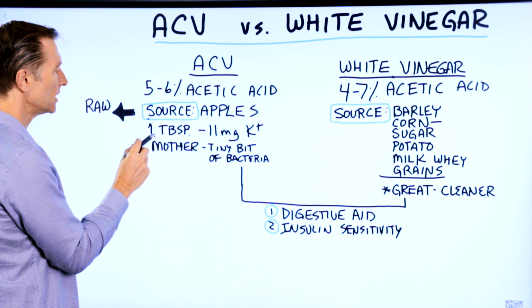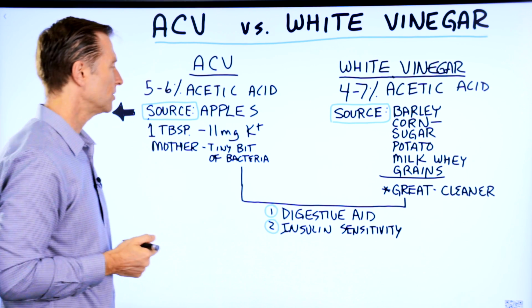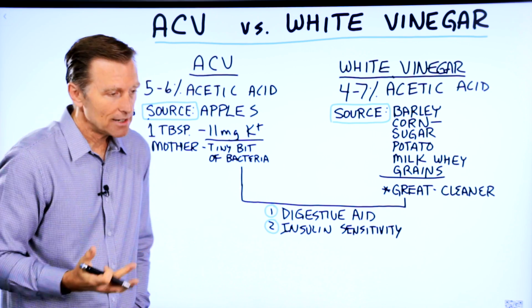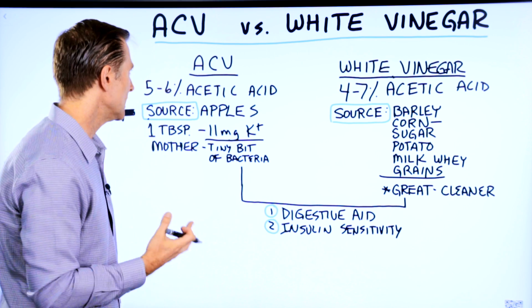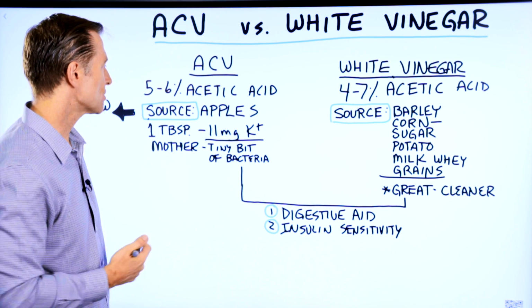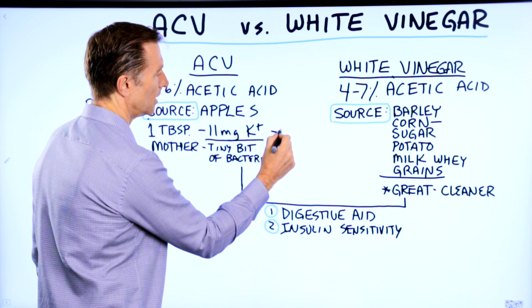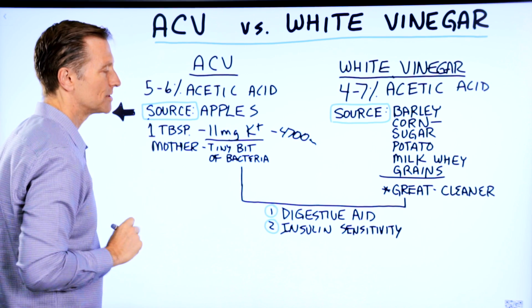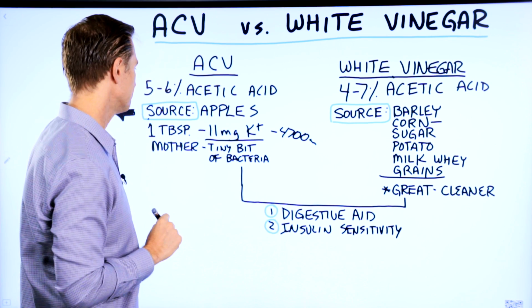Now, with apple cider vinegar, in 1 tablespoon, you have about 11 milligrams of potassium, okay? There's not a lot of other vitamins or minerals in this product, and just realize that our bodies require about 4,700 milligrams, so 11 milligrams is pretty insignificant.